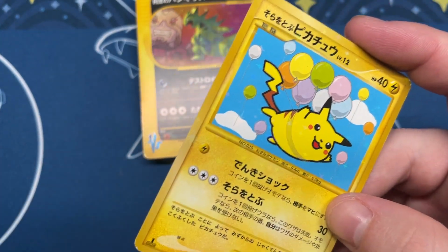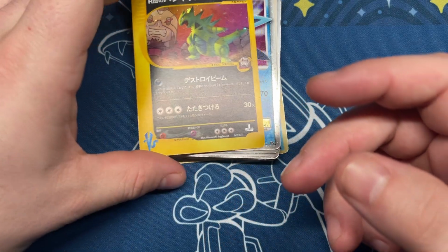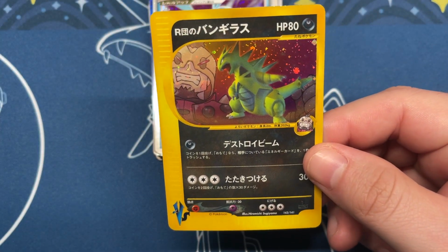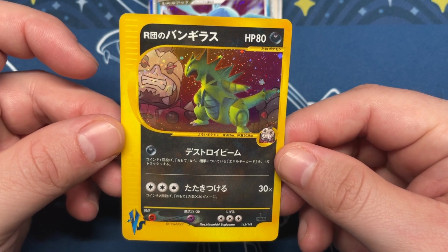Ooh, almost put it in the wrong sleeve. Not that it would have mattered to pick the orders because of the auctions, but it would have messed up my flow going through here.